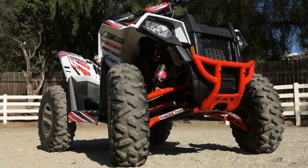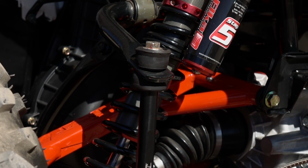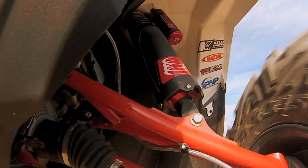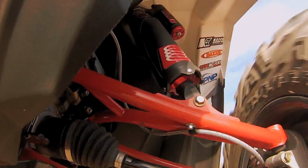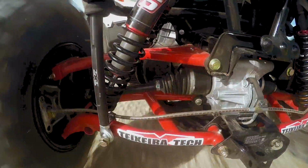The Stage 5 shocks offer the largest number of adjustments in Elka's line, including spring preload, high and low speed compression, and rebound damping adjustments. Compared to their shocks from a couple years ago, Elka's latest shocks feature an updated compression cartridge, providing better oil flow. All of Elka's shocks are said to be built to order.